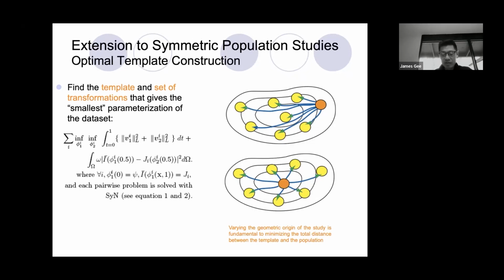And an easy way to see this is to note that the pairwise symmetric normalization algorithm that I just described effectively solves a two-mean problem. We saw how we actually solve for the mean configuration, the average configuration when going from I to J and J to I, and then transition with the mean configuration to get from I to J or J to I.